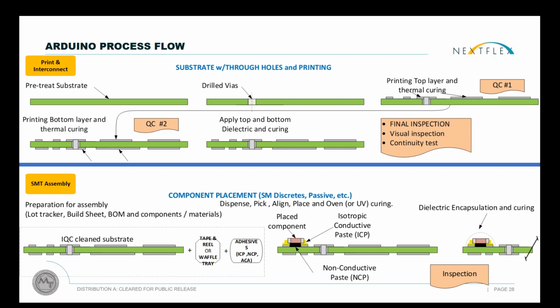In assembly, we take die either from background tape, if it's in wafer form, or out of waffle pack or gel pack, if it's in individual components, and place it on the substrate. Then we take either waffle pack or tape and reel for the passives and attach the passives. The dispense for the conductive paste for die attach is done in the die bonder. For the passives, we have a separate dispense system for the conductive and non-conductive adhesives.